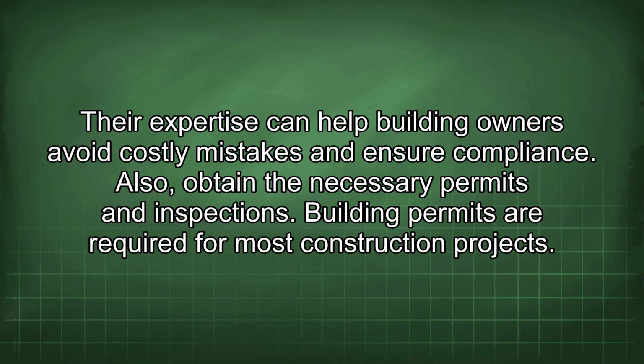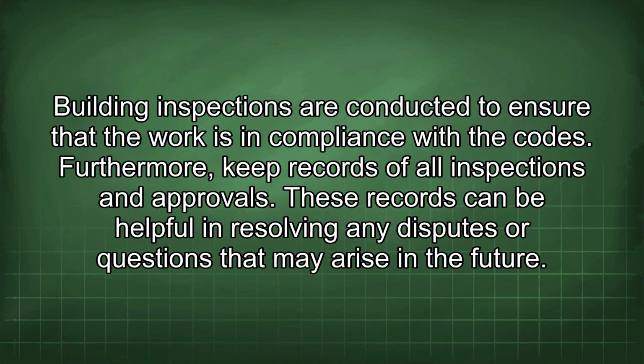Also, obtain the necessary permits and inspections. Building permits are required for most construction projects. Building inspections are conducted to ensure that the work is in compliance with the codes. Furthermore, keep records of all inspections and approvals. These records can be helpful in resolving any disputes or questions that may arise in the future.